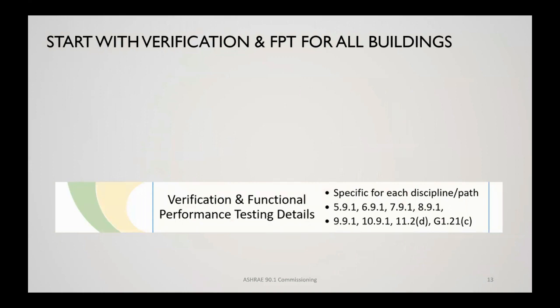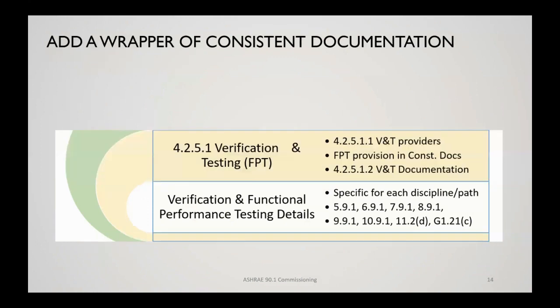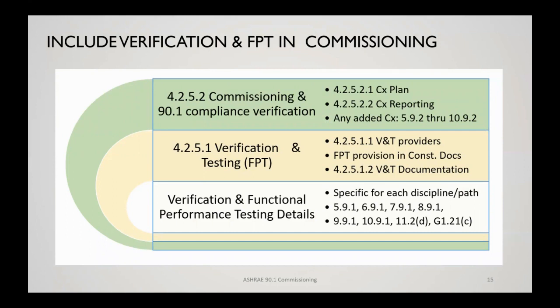So to put it in a nutshell, we started with the verification and functioning performance testing details that were already in the standard. We added some new items that had not previously been covered. For 2019, we added some more clarity about how you would document those things, what the definition of verification testing providers are, and that there would be provision in the construction documents that those tests could be properly maintained and executed. And then for buildings where it would be required, we talked about a commissioning process that would focus on the elements in Standard 90.1. And the commissioning process would include the verification and testing that we had already talked about. It's not a separate effort. It is intended to bring everything together into one overall process.